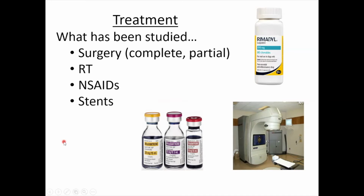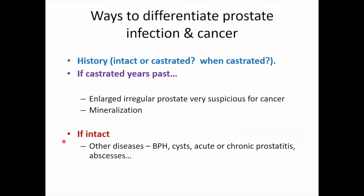The prognosis for the prostate is not as good as what it is for transitional cell carcinomas of the bladder, and that's twofold. One, without getting local disease control in the urethra, we end up losing them to urethral obstruction and decline in quality of life. And two, they tend to metastasize faster than the transitional cell carcinomas of the bladder. So I think some really important, real quick, and I recognize that I'm running out of time, but some real quick tidbits on differentiating prostate infection versus cancer.